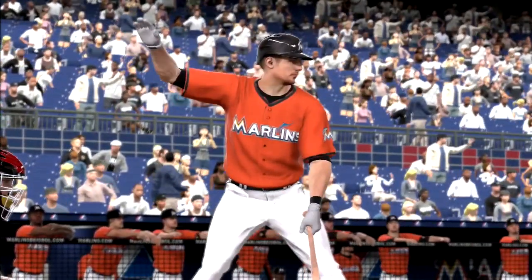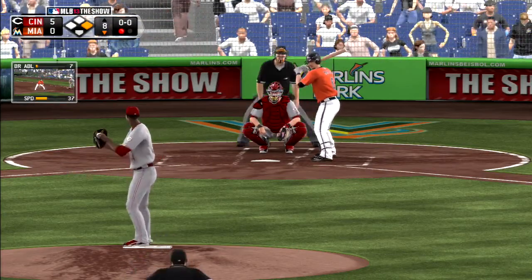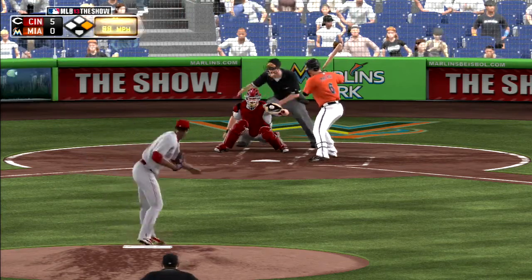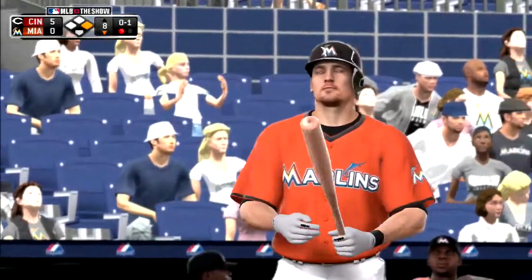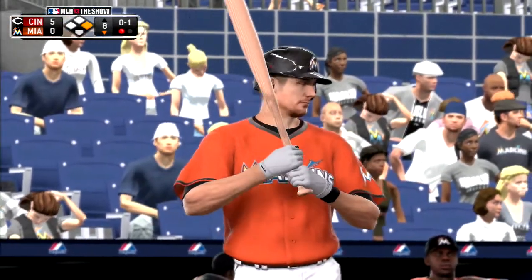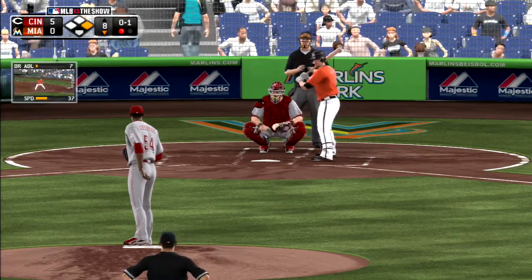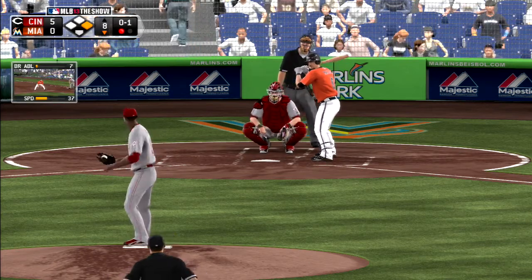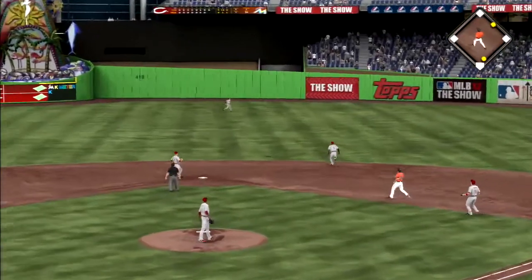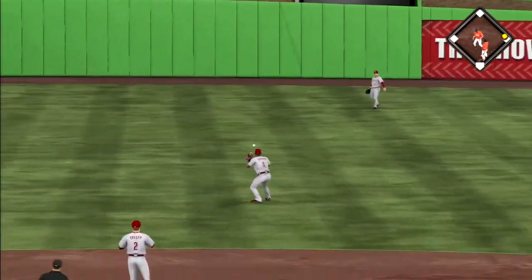Jeff Mathis will stand in again. A couple of ground outs for him on the ledger in his 2 trips so far. And he gets ahead 0-1. Now the 0-1 is swung on and lifted out to straightaway center field. Shin-Soo Choo there to play it, and that's out number 2.